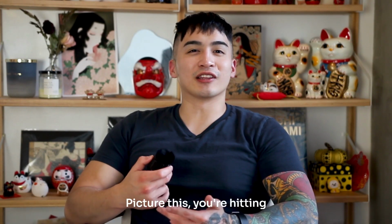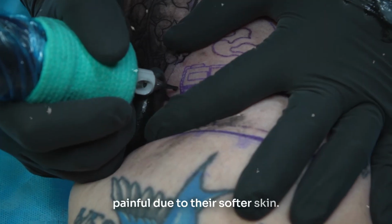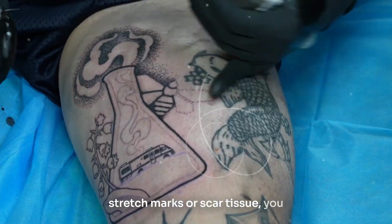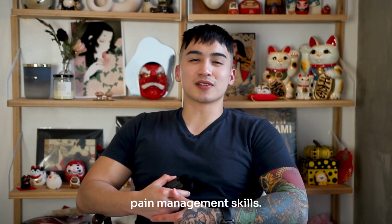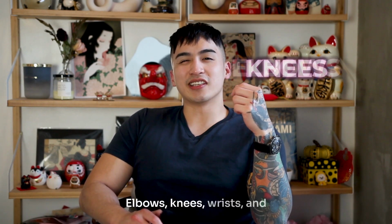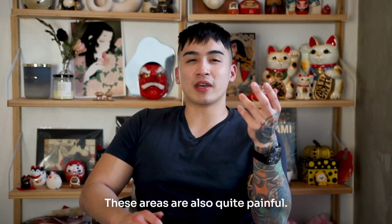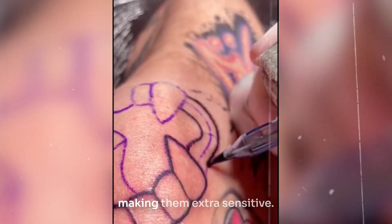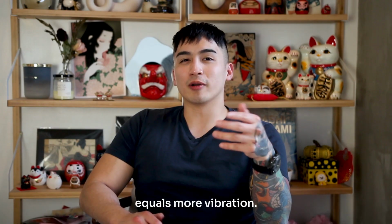Picture this, you're hitting the inner arm and leg. These tender areas can be more painful due to their softer skin. Plus, if you're a gym rat with little stretch marks or scar tissue, you might feel a little extra sensitivity. So it's time to flex those pain management skills. Next up, we have bendy parts of our bodies. Elbows, knees, wrists, and the inner curves of our arms. These areas are also quite painful. Why? Well, they're bony, less muscular, making them extra sensitive, and more bone usually equals more vibration.